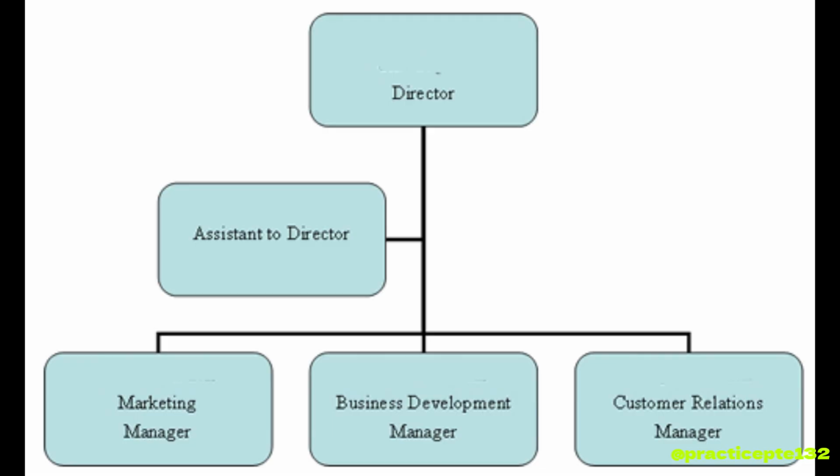The following organizational chart gives information about ranks in the workplace. The items include director, assistant to the director, and managers. According to this organizational chart, the highest rank is director. Following that, the second highest rank is assistant to director.